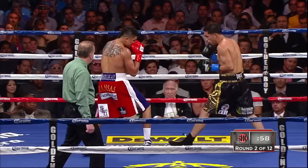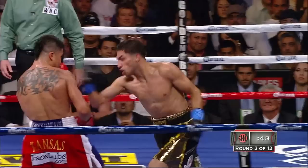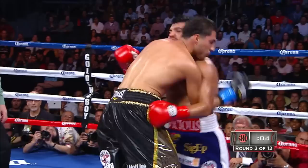A good 140 pounder against a true 147 pounder. Wow, they're banging away. Hey, throwing caution to the wind. Hurt. Oh, my. Nice right hand by Lopez. A crushing right hand. Victor Ortiz knows how to be in a boring right hand. Uppercut, left hook. Ooh. In red, white, and blue, Josesito Lopez in black and gold.